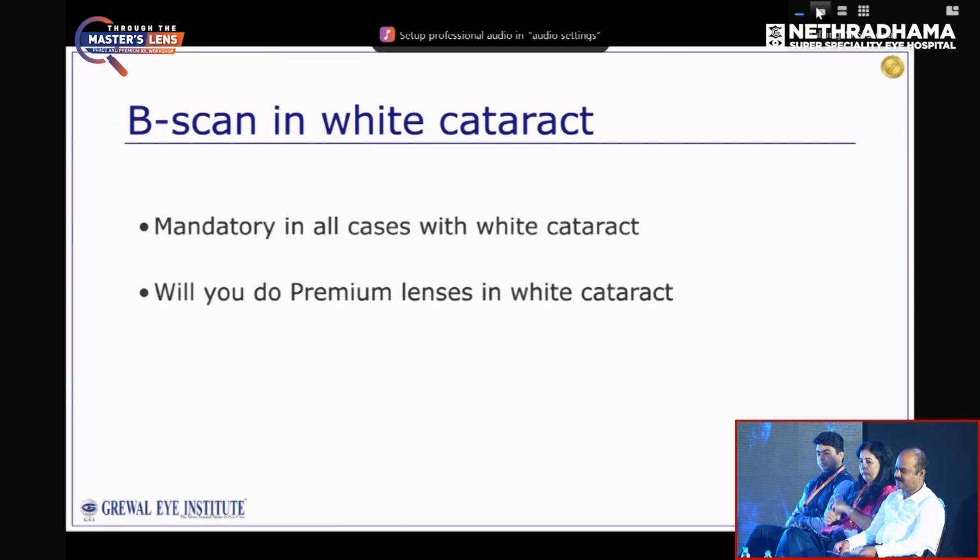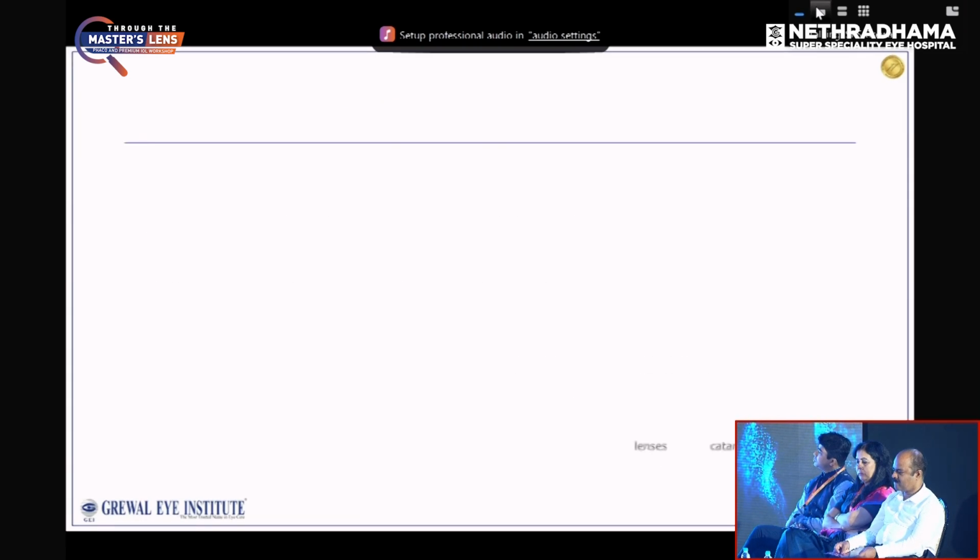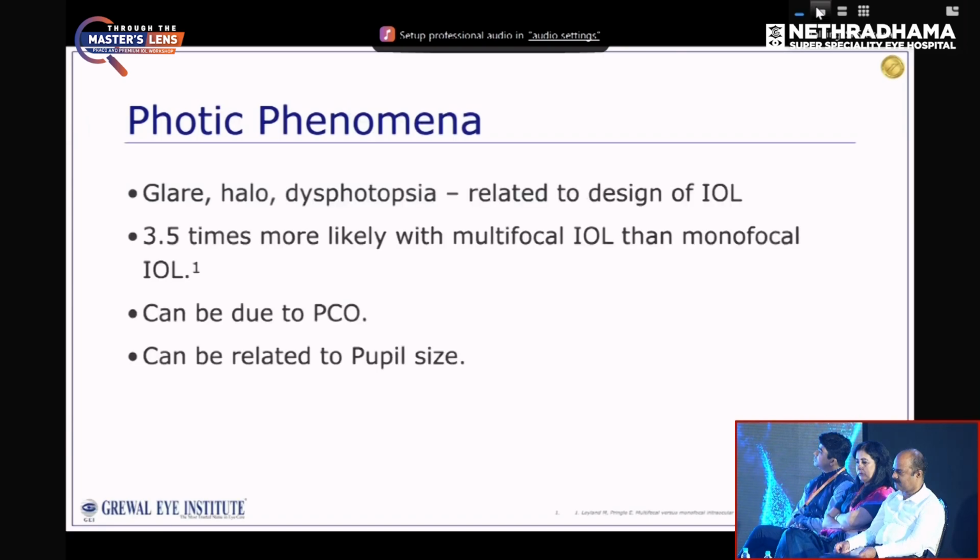The question is, will you do premium lenses if a patient comes with white cataract because you can't see the retina? What we do is we do the biometry for both eyes at the first eye testing of the patient, even if the other eye has no cataract, because earlier there were many patients coming a second time who had come with white cataract. And if you have your old record, it helps you a lot in getting the accurate power of these lenses.